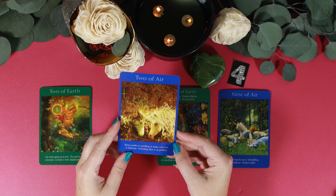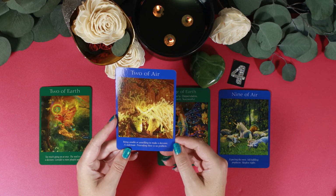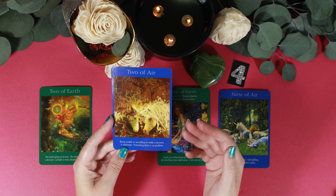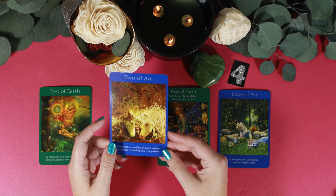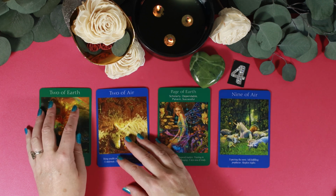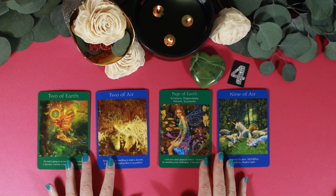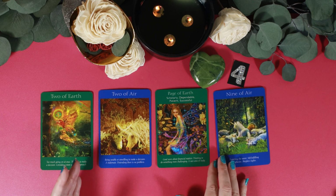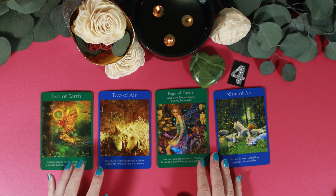Now let's go back to our Two of Air. I love this card. We've got our two unicorns crossing horns. Being unable or unwilling to make a decision, a stalemate, pretending there is no problem. I do feel like you're somebody who might gloss over things. You might have a little bit more of a positive attitude, kind of like your glass half full type of person. But I just am asking you to trust yourself.